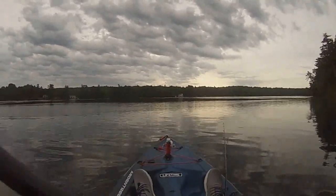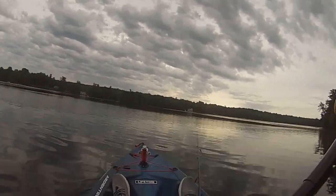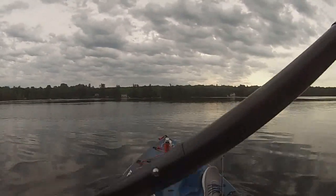Put my tournament jersey on today, and for a reason. Oh boy, it's so comfortable, and it's supposed to get hot out today.